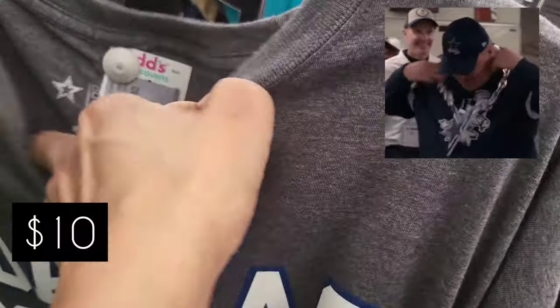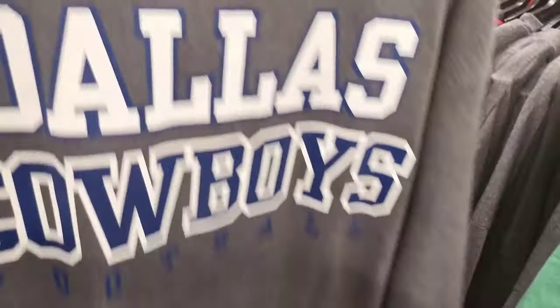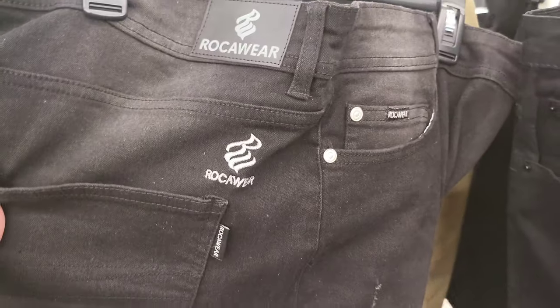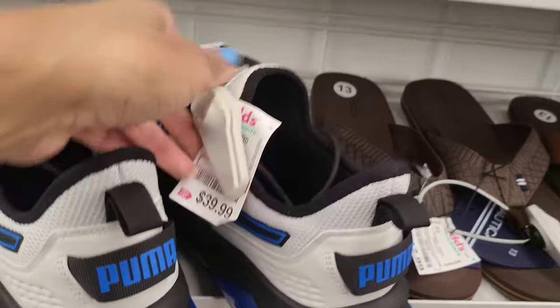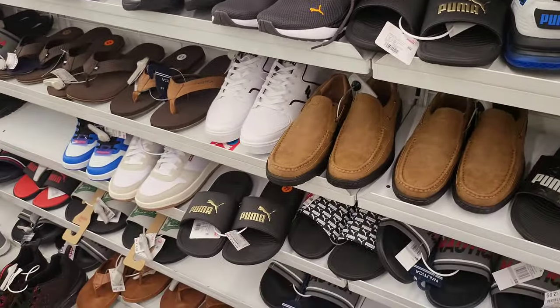And $10 for the Cowboys. Hey, go Dallas. So I think that's a 5X, and $10 for an authentic Dallas Cowboys t-shirt. When I flipped it on the other side, I showed that little shiny tag, that's how you know it's authentic. So come on, DDS. And some Rocawear jeans, if that's what you like, $15. And who cares, really, if that's what you want to put on? If you needed some black jeans and they're a nice quality, gonna do what you needed to do, you better grab those.